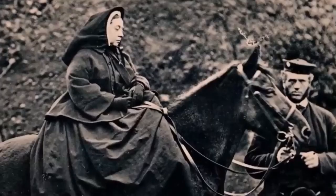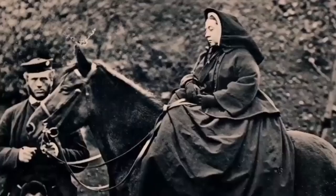One loose page of her diary, found in John Brown's brother's possession, hints at more. She wrote, "Often I told him no one loved him more than I did. And his retort was, nor you than me. No one loves you more."